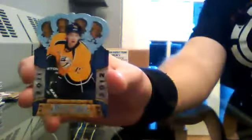All right guys, I'm going to stop yapping for a little bit. Got to get through these boxes. Got a prime case coming up. Insert for the Nashville Predators of Mattias Ekholm. Heirs to the Throne for the Montreal Canadiens of Aaron Palushaj.